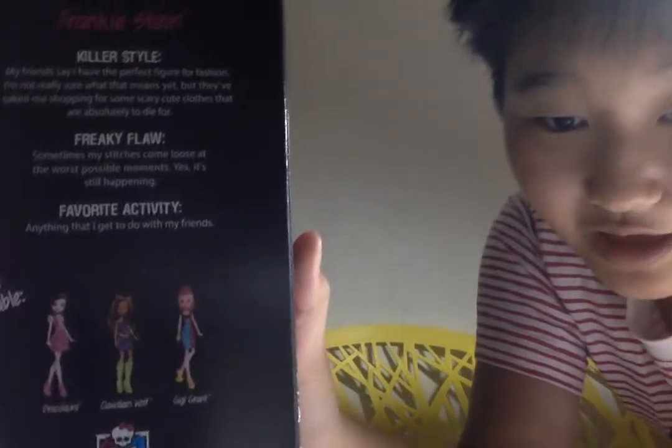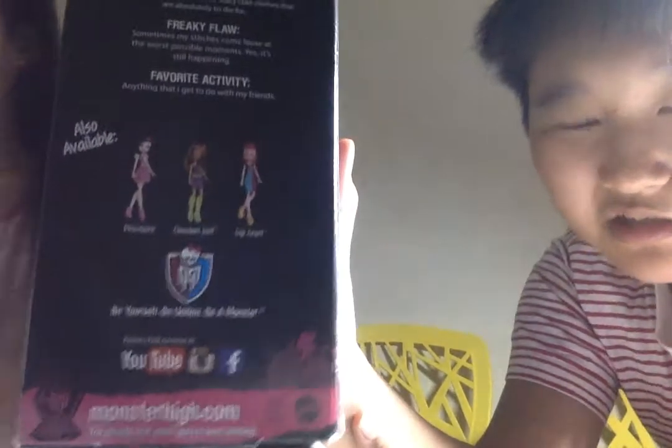Also, don't mind this part. That's just the Apple White we bought. It's the Mirror Beach one, but you know.